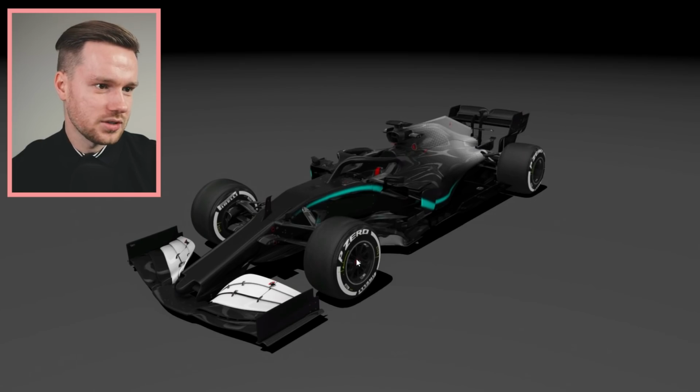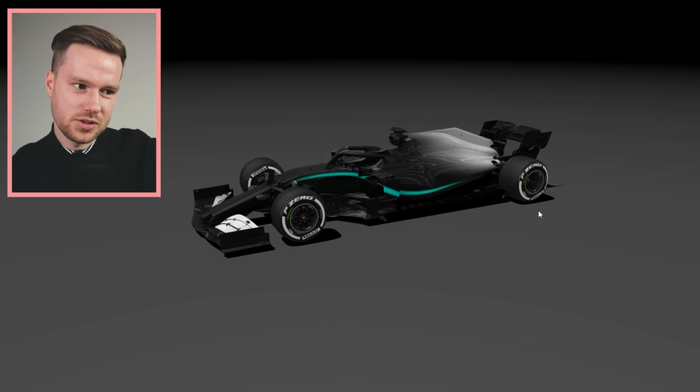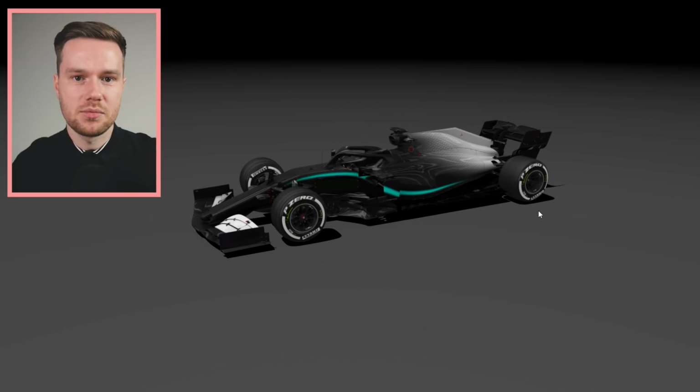And then on the front wing, you can see I've implemented the silver. Again, the rear wing is all black, but I just feel like having some silver at the front as well just kind of balances things up quite nicely.